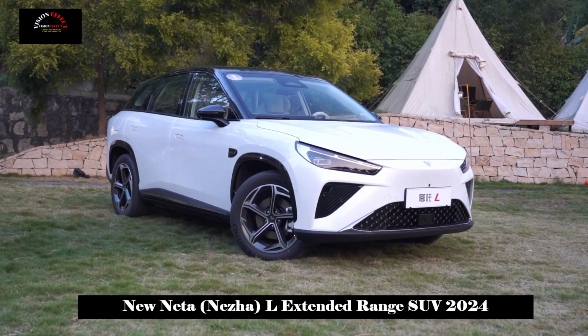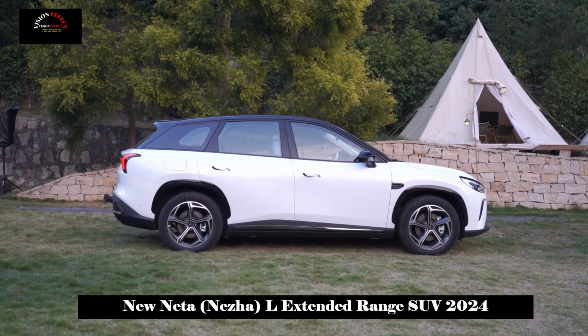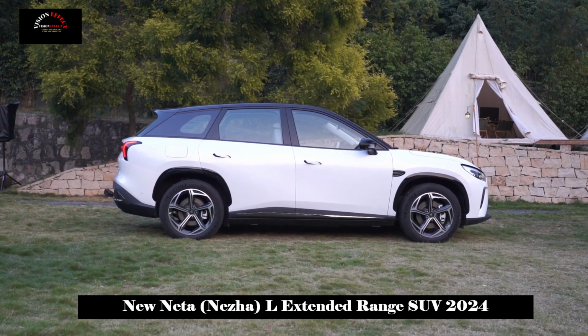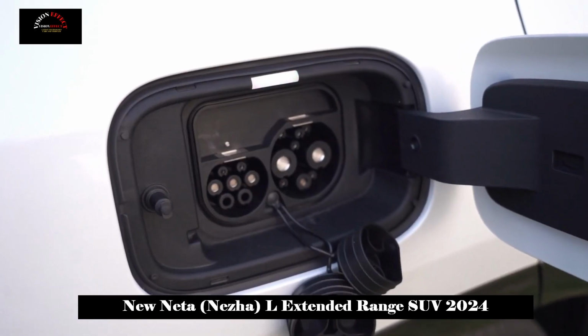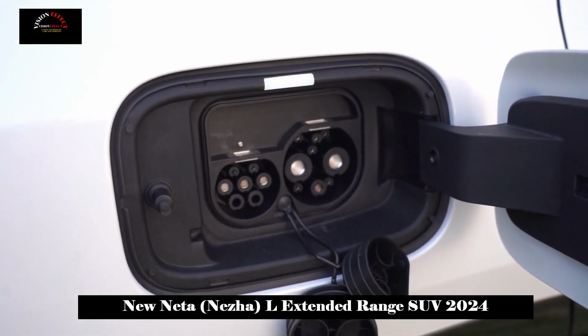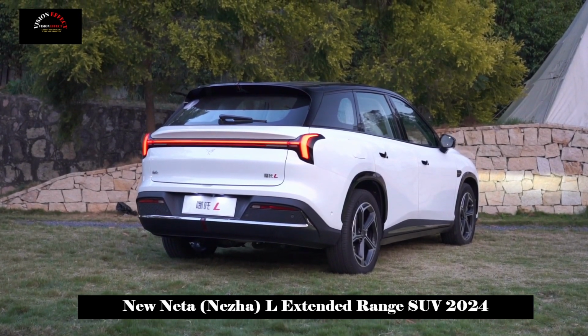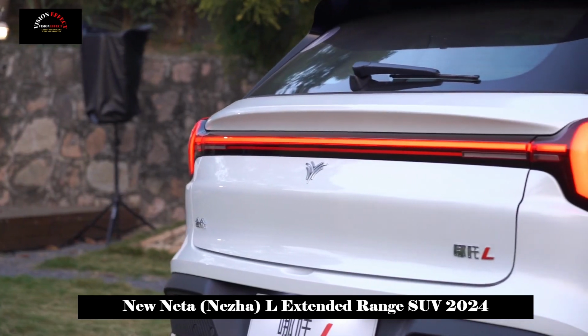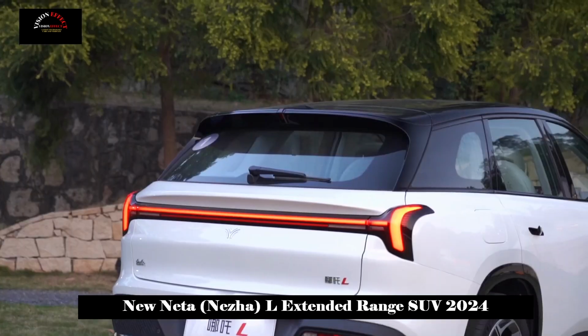In terms of appearance, Nezha L uses a closed-center grille on the front, trapezoidal air intake on the lower perimeter, and dot matrix structure on the inside. The overall appearance is not only stylish but also very distinguishing. The headlights on both sides have sharp shapes and the sharp front hood lines make it more visually impressive.